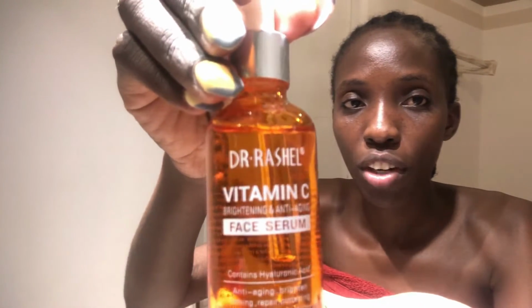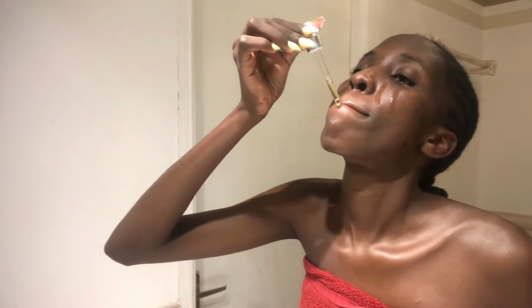So up next, I'm going to be using my vitamin C from Dr. Rachel. Make sure the tip doesn't touch your skin because it's going to contaminate the whole thing when it goes back inside the bottle. So now I'm just massaging the vitamin C into the skin until it totally absorbs.